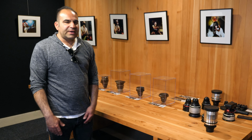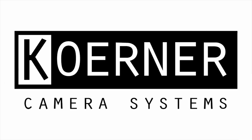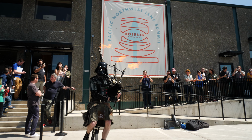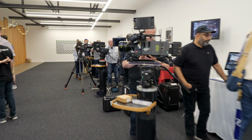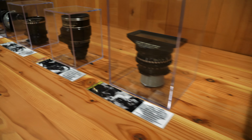Koerner Camera Systems in beautiful Portland, Oregon, hosting the 2019 Pacific Northwest Lens Summit, where the finest cinema optics in the world come together under one roof.